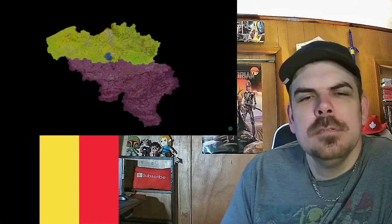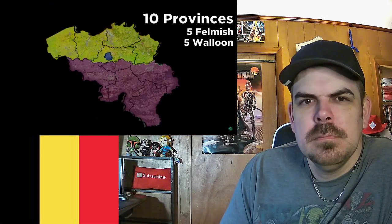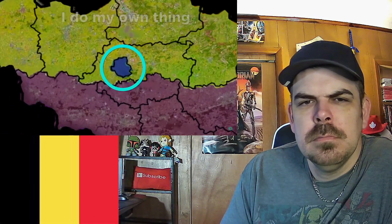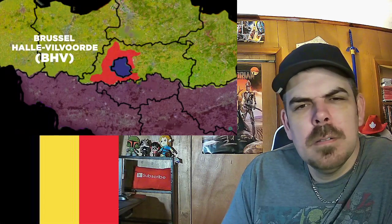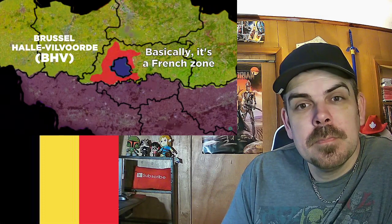Each of the Flanders and Wallonia regions are then divided into 5 provinces each, making a total of 10 provinces. Brussels doesn't count and is considered its own region, not belonging to either Flanders or Wallonia, even though technically it's completely engulfed in Flanders. But then again, the region around Brussels has a French administrative area around the city called the BHV, or the Brussels-Halle-Vilvoorde county, in which large numbers of French minorities live and can be judged in French, even though it's in Flanders. Still with me? Good, because it gets even crazier.